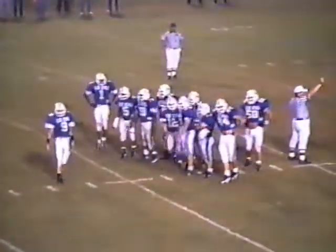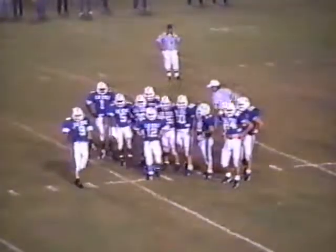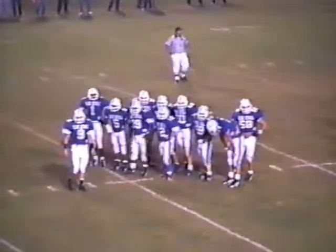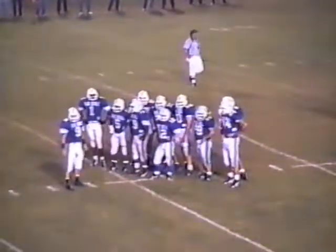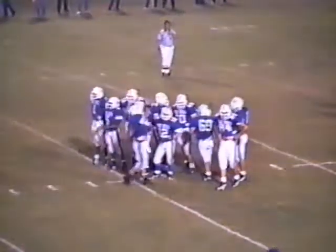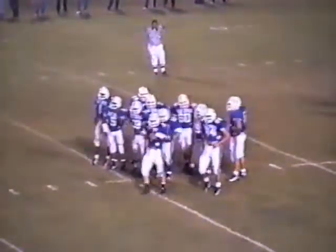This drive began at our 20. And Lebanon has now moved to, well, call it the 18-yard line. Actually, the football is just the length of the football inside the 18. 2:24, and the clock's still working in the first quarter. Nothing, Lebanon and Hendersonville. Now we got a timeout.